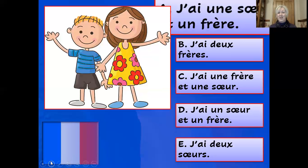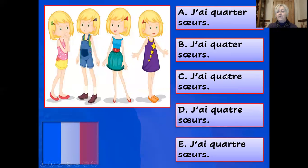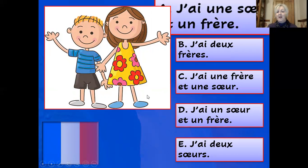Now, did you spot? I really tried to trick you this time because in sentence C, I said un frère. Oops, sorry, just go back. I said un frère and une sœur. And in sentence D, I said un sœur and un frère. Well, all of those words mean one. But do you remember? When we're talking about a boy, we say un. And when we're talking about a girl, we say une. Okay. So I hope I didn't trick too many of you. I hope you spotted what I was trying to do.